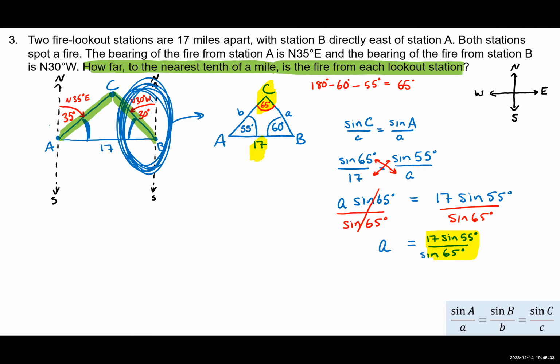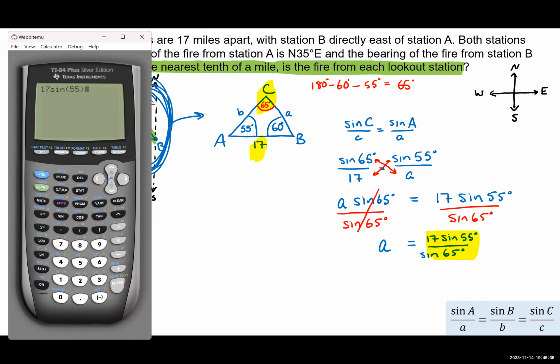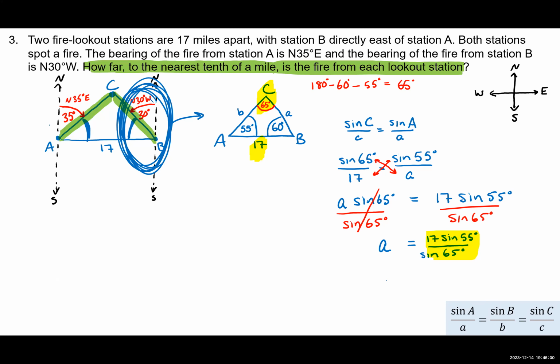All right, so back to the trusty old TI-84. Divide by sine of 65. All right, and we're rounding to the nearest tenth of a mile, so it looks like 15.4. It looks like 15.4. So let's say A, I'm not going to say equal because it's not exact, right?